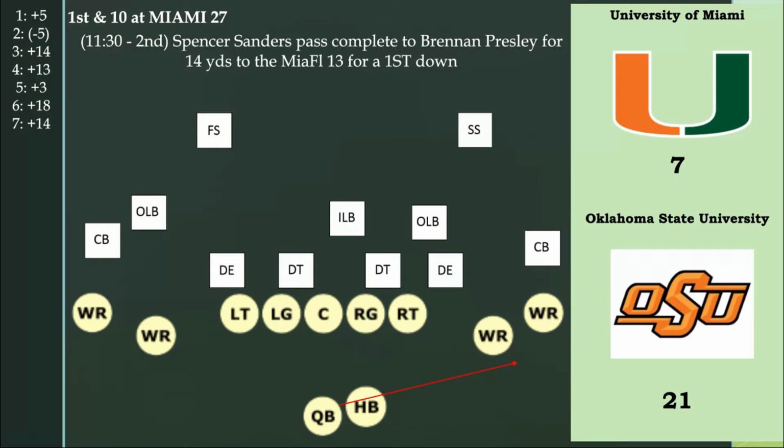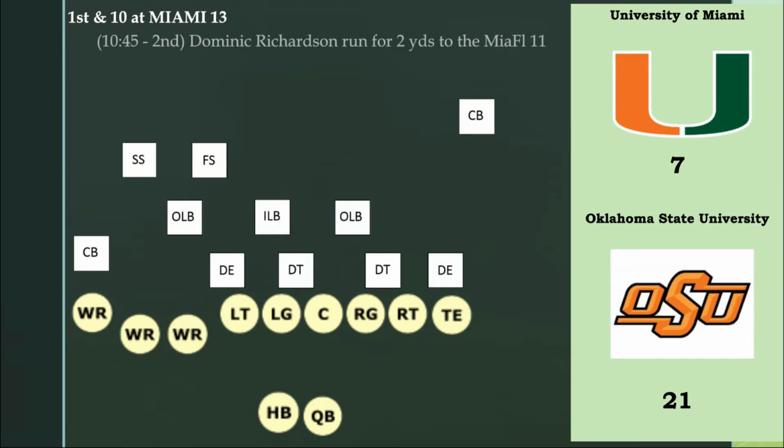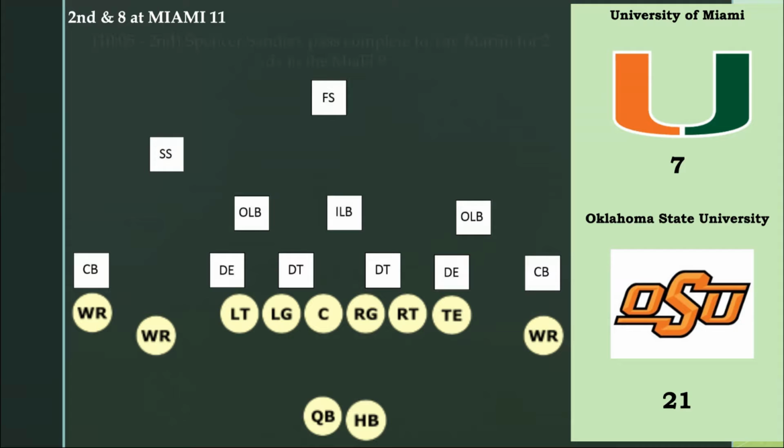They throw a quick screen pass. We miss the tackle. They go for another 14 yards, and they're just rolling all over us. 1st and 10. They do run it, only get 2 yards. This time, BJJ blitzes into the right zone or the right gap, makes a good stop.